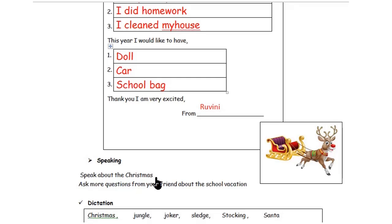What can you tell about Christmas? You can ask your friend, do you like Christmas? Do you like Christmas? I like Christmas lot. I like Christmas trees.